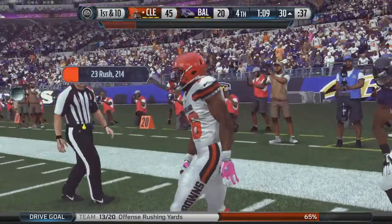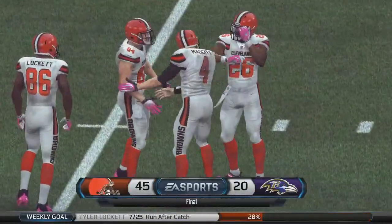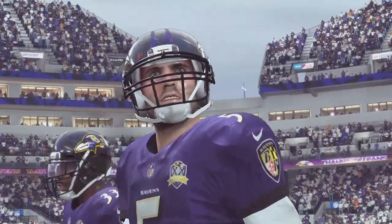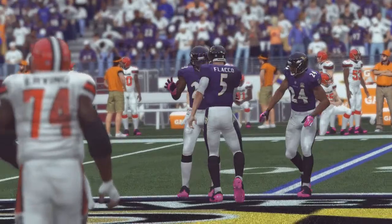Lamar Miller, 23 carries, 214 yards, and 2 touchdowns. He had a very impressive day. So both times we play the Ravens, we end up blowing them out. We didn't force 7 turnovers this time, but I'm perfectly fine getting this victory.